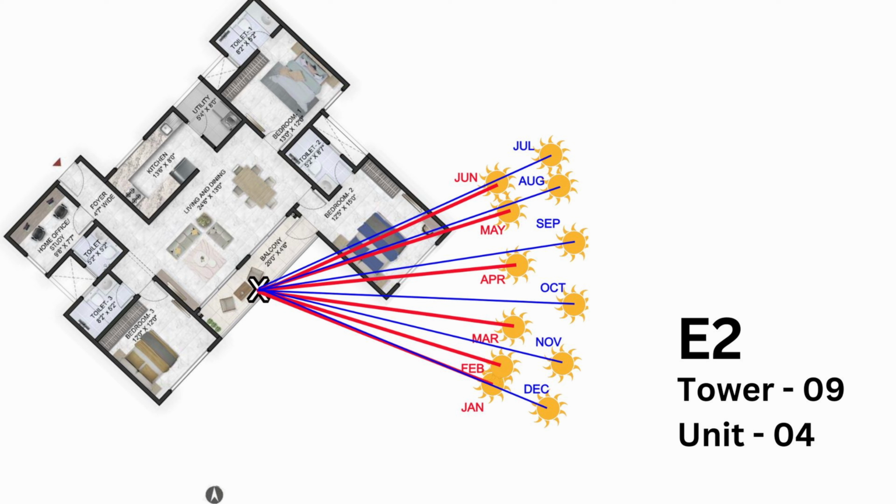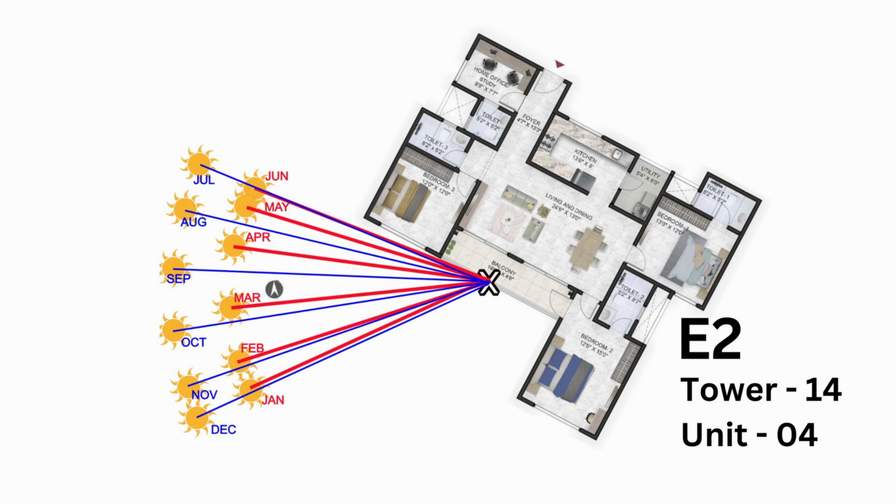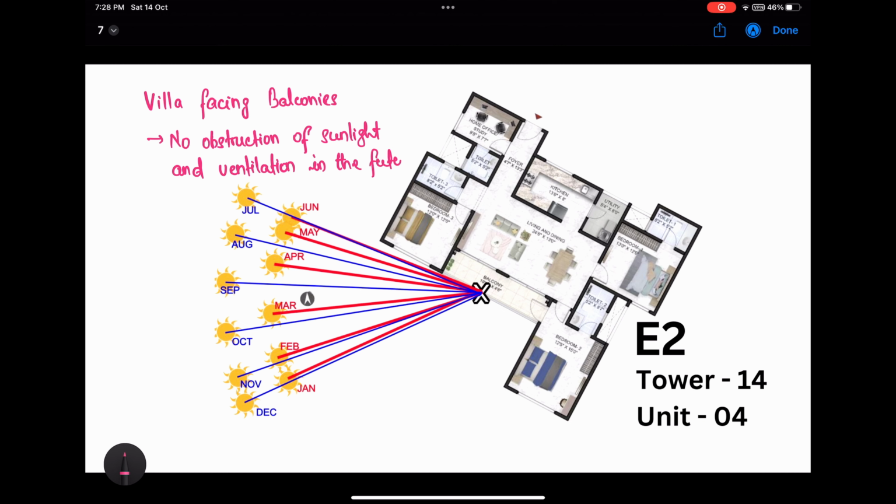Unit number 4 in Tower 9 will get direct morning sunlight in the winter from October to March. Unit number 5 in Tower 9 will get direct sunlight in the morning all over the year. Unit number 4 in Tower 14 will get direct evening sunlight all over the year other than June and July, when it will be shadowed by Tower 15, 16 and 17. This variant is a villa facing one, providing you with a luxurious site and a promise of continuum of good sunlight and ventilation in the future as well.